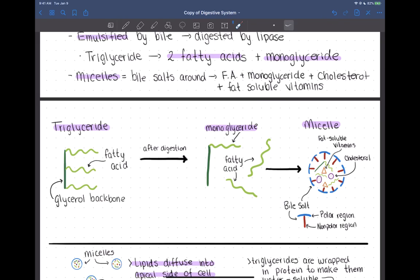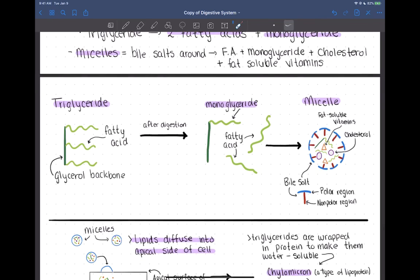Okay, so this structure with the bile salts is called a micelle. Micelles are going to be bile salts surrounding the fatty acids and the monoglyceride, and also packaged in there is going to be cholesterol and other fat-soluble vitamins. So you can see in here we have our cholesterol and our fat-soluble vitamins in addition to our actual parts of our triglyceride. Okay, so that's how it's all packaged up in the lumen of the small intestine.